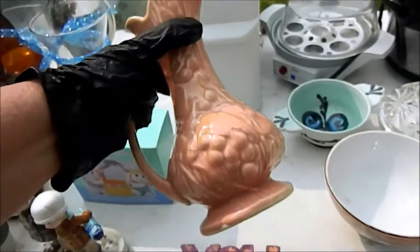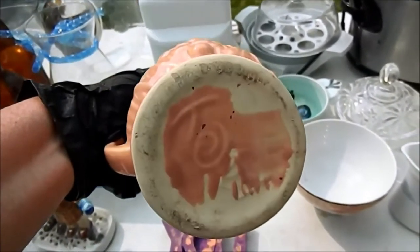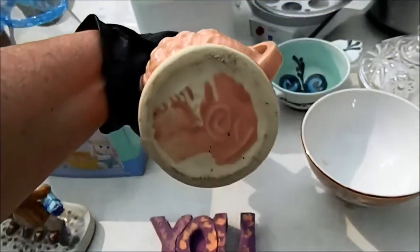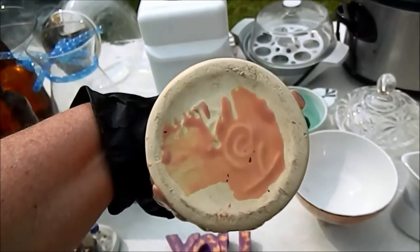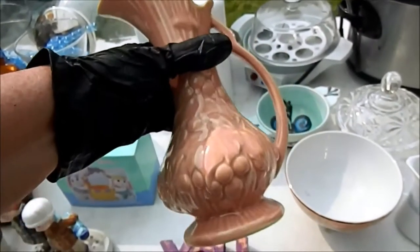Wow, look at that gorgeous picture. Don't tell me that's McCoy. How could there be a McCoy at a yard sale? These people do cleanouts. They also have a booth at the swap meet. That's McCoy. Okay, that goes with me.